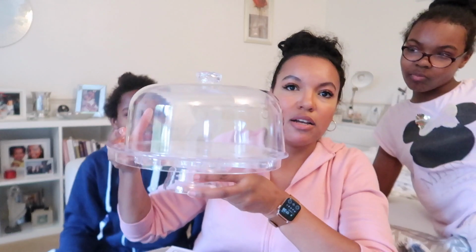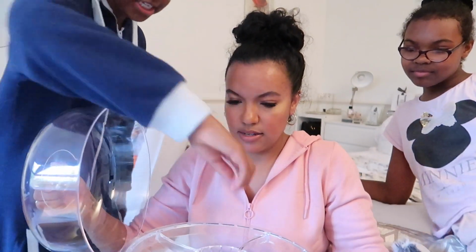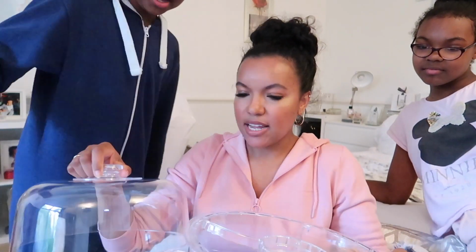So basically, Lachey does a lot of baking. She does loads now. She is great in the kitchen and she's always making cakes. So I decided to buy us a little cake stand so that we can display her cakes in the kitchen. And if we make cupcakes, we can put them there. Basically, it's like a 3-in-1.